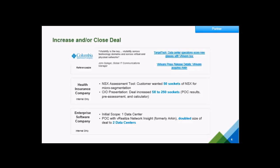Lastly, we have another customer who was looking at virtualizing one single data center. After the proof of concept with vRNI, they really saw the need for the security features it provided, and some of the monitoring and health checks it does. They realized they wanted to double the size of the deal to 2 data centers.